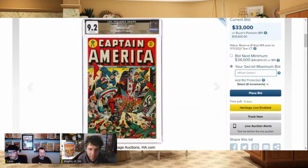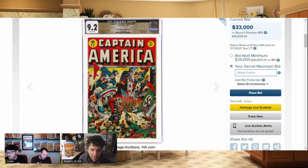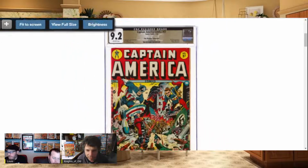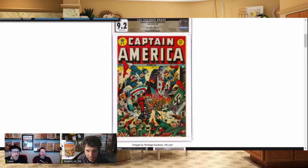It's a beautiful book. It's of the wartime caps, with the Schomburg caps and everything else. Would you have to agree that this is one of the top 3 covers? No, I couldn't give it that, but I'd say it's in the top. Popularity, not your likes. Popularity of Cap. Cap Schomburg, but Cap in general. Wartime Captain America.